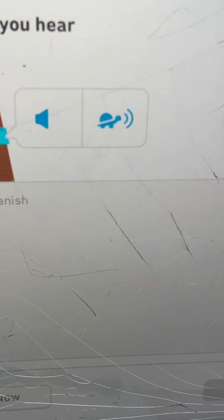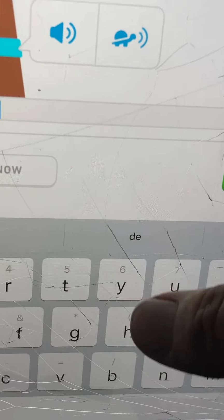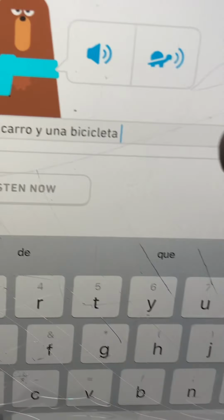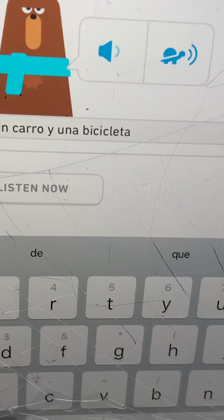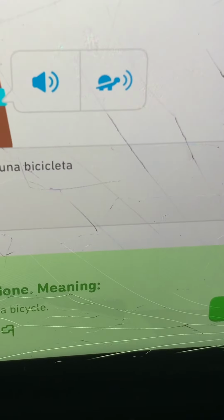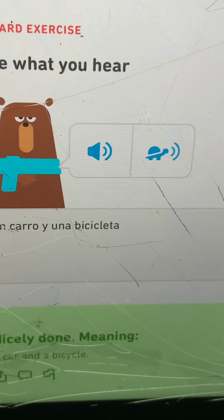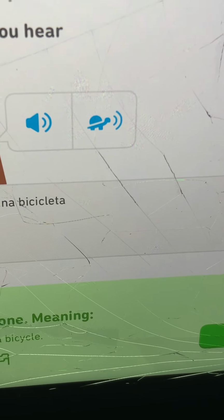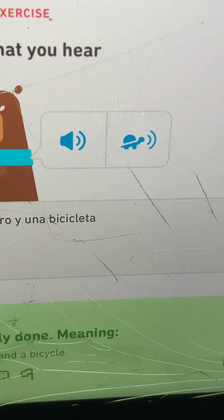Un carro y una bicicleta. Nicely done. That means a car and a bicycle. Bicicleta is spelled B-I-C-I-C-L-E-T-A.